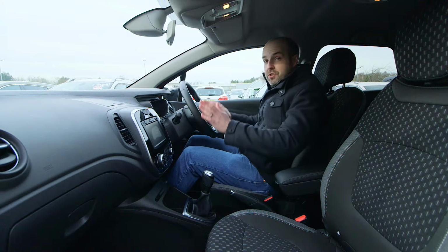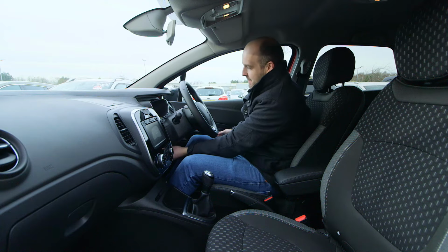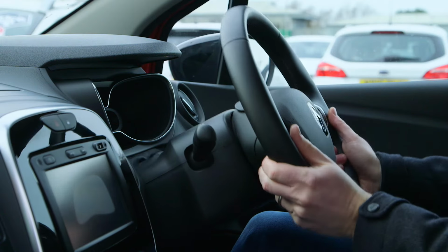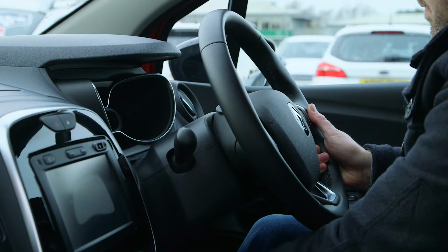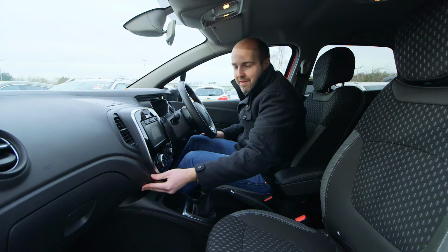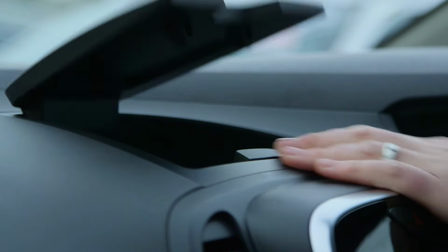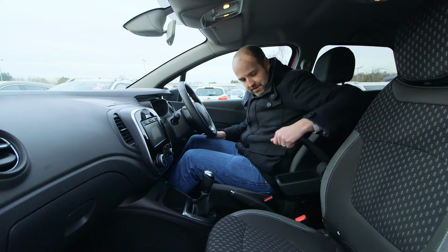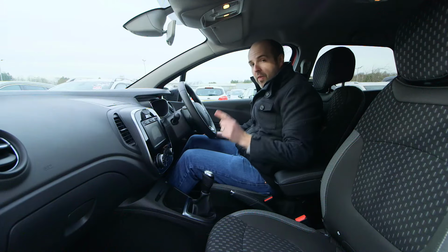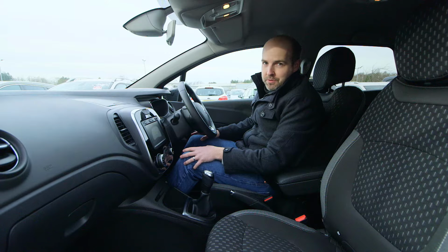As for the driving position, you do get this raised view that SUV drivers like, and there's lots of adjustment in the seat, and if I can find the lever, which is here, in the steering wheel as well, so it's easy to get comfortable. The dash isn't made from the softest of materials I've ever come across. It's a bit hard and scratchy, but the design itself is pretty funky, and there's lots of little storage areas to put your odds and ends, including a reasonable sized glove box. One thing to note though is that this touchscreen does not come on the lower spec Expression models.